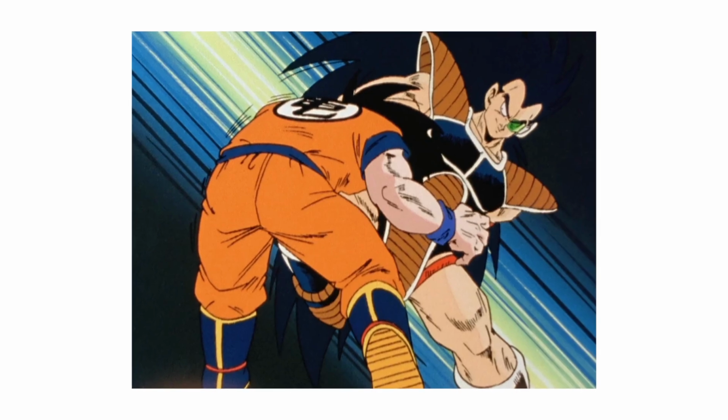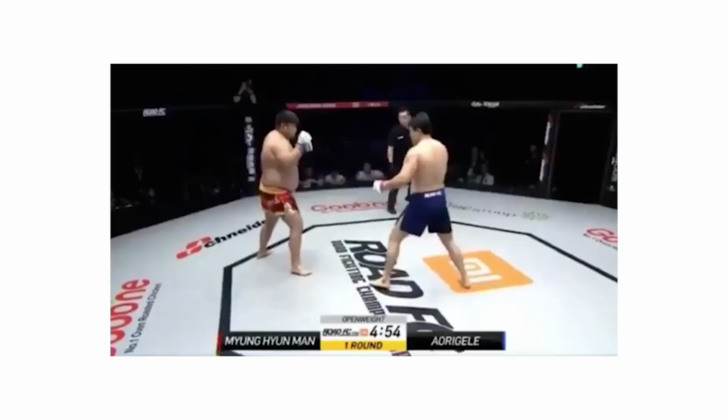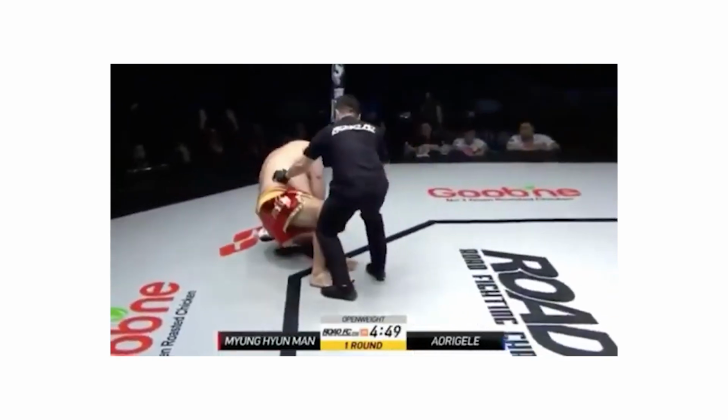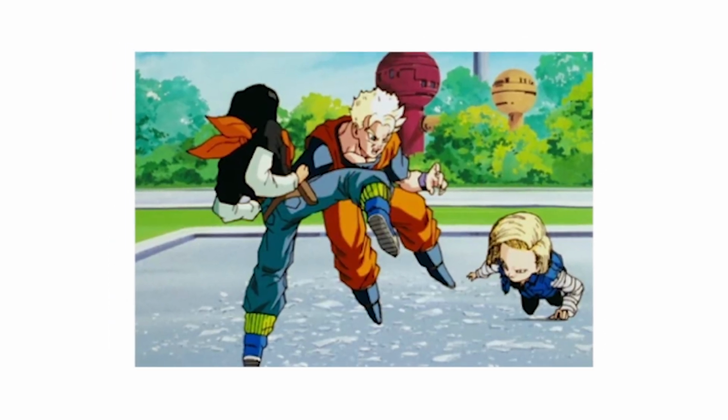Even though it might seem helpful for winning, below the belt is usually considered a sneaky or unfair move. In real sports, if someone does this on purpose, they would be disqualified, which means they lose the match automatically. But in Dragon Ball, many fighters have used this technique during their battles.